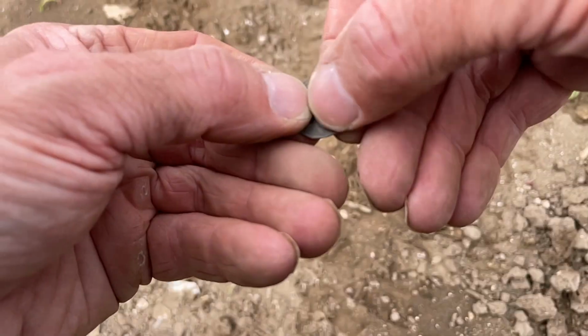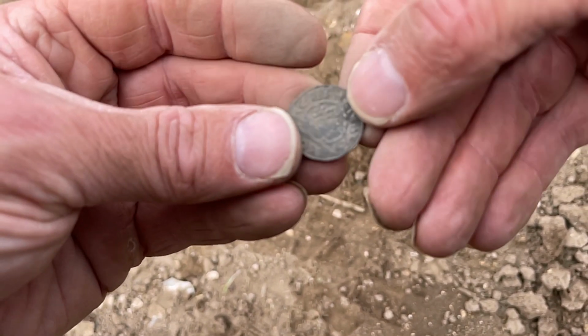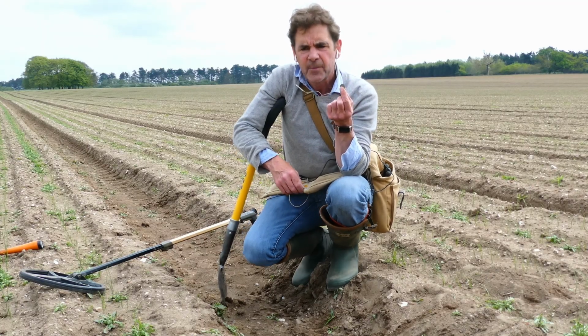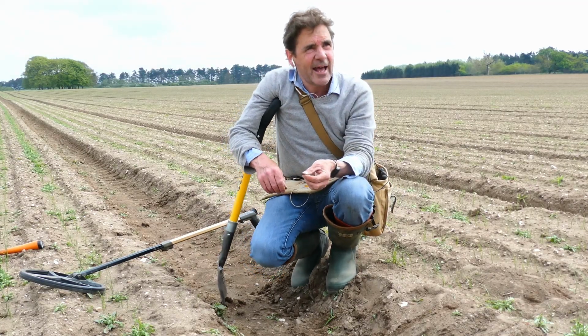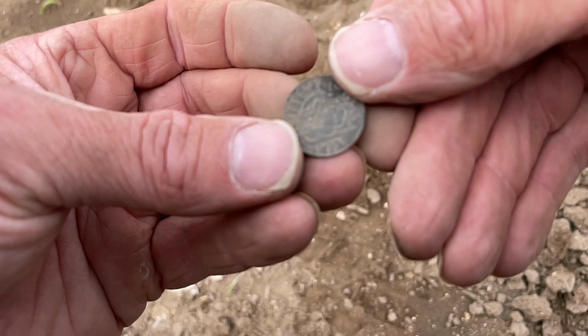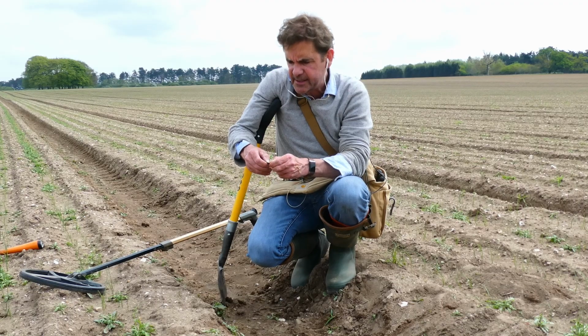It's another little hammered coin. Well, I say little. Gosh, this is another short cross, another whole short cross. That's the third one I've found in as many weeks, and I've probably found 3 whole ones in my whole life up to then. Gosh, it's got some age, this place.